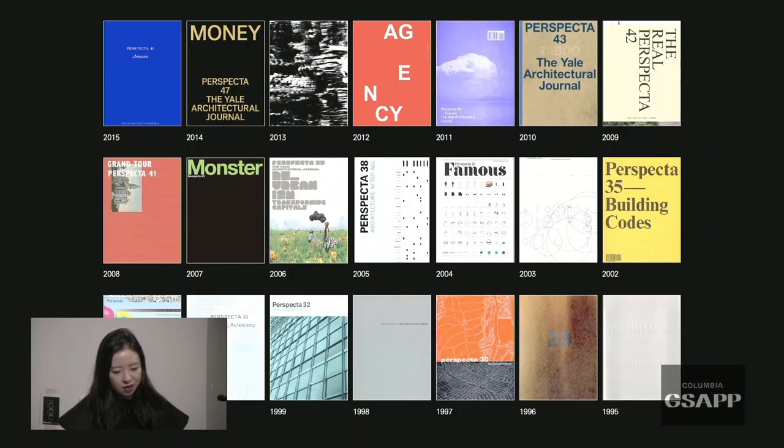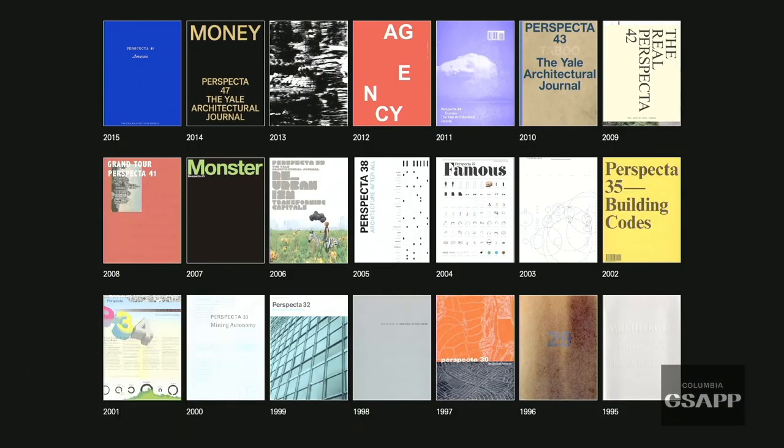And before I go into detail, I want to show you this overview of some covers that preceded our Perspecta. So we worked on Perspecta 49, which came out in 2016. And it's funny because, when you work on a book, the publisher might ask for the cover design very early in the process, even before you've designed it. So in the beginning, we look at the covers just to get a sense of what's been done before.